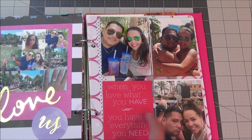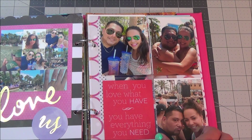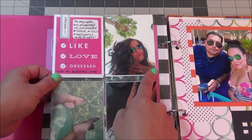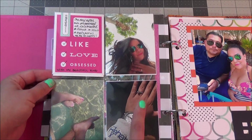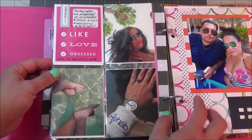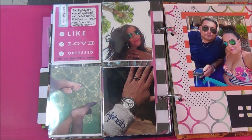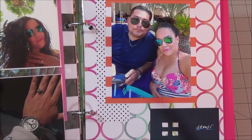I just remember that. This is me and my Big Ideas card. It says, when you love what you have, you have everything you need. These are still from me and my Big Ideas. Me posting my ring, obviously being worn. Our feetsies in the pool. And then I was just being funny, oh yeah, I'm married and I'm still going to Rehab. If you know Rehab, it's just like a club scene, and it's just funny that that's what we chose to do. That's us though.